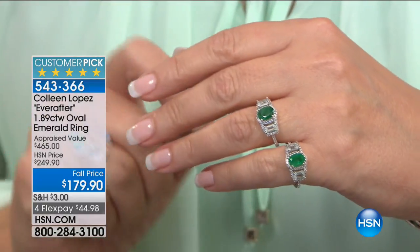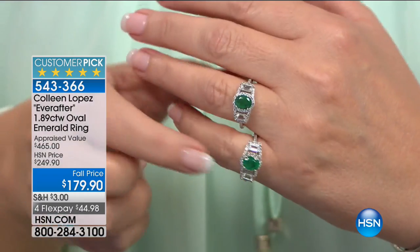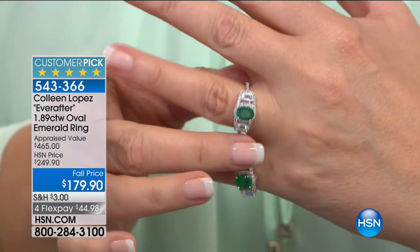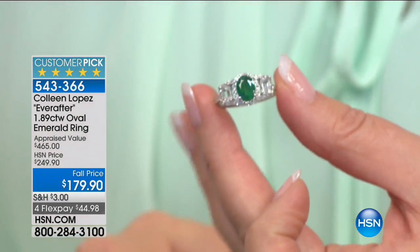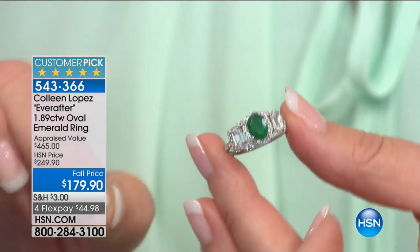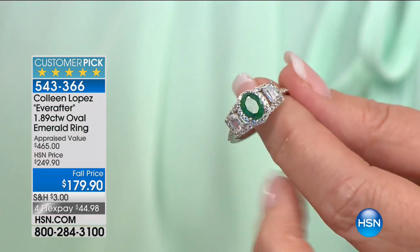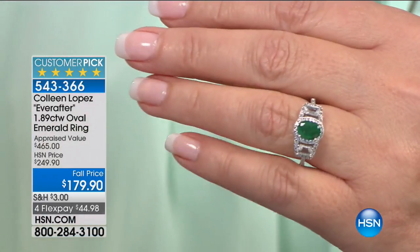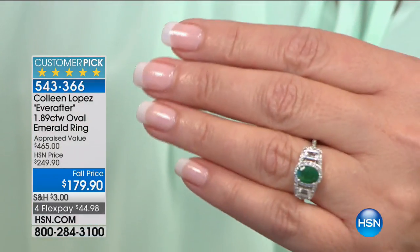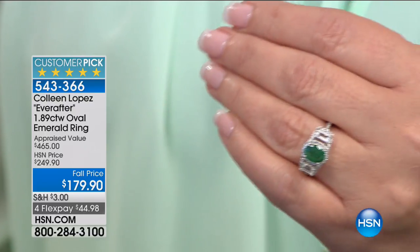In fact, if you go to my Instagram, my niece Greta, who's getting married in less than 2 weeks, I sent this to her as a good luck gift, and she's wearing it on her wedding day. I want you to see it, because go read the reviews on hsn.com. Every single review on this ring is a perfect 5 stars. It is absolutely the most gorgeous emerald ring, and we just marked it down, lowest price ever at $179.90. Do not wait, I know this will sell out.